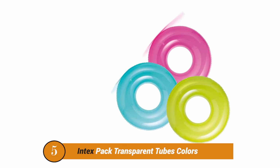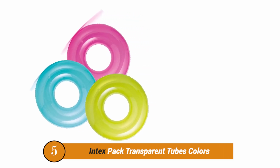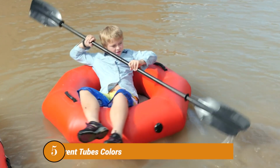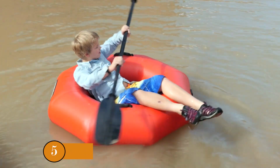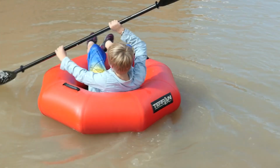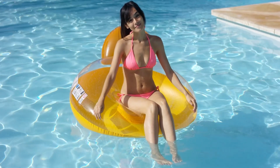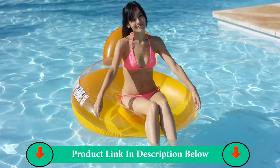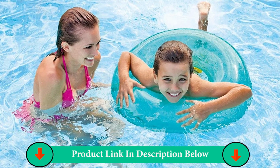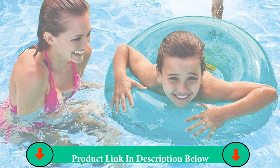Number five: Intex Pack of Transparent Tubes in Assorted Colors. When you're entertaining a pool of kids for a birthday party, you'll be in dire need of as many pool toys as possible. That's where Intex's great floats will offer you a helping hand. Available in blue, green, and pink, there's a tube for everyone. If you want an inflatable tube to casually lounge around or a good option for the kids in a pool, then this Intex pack of 3 will be a great option.